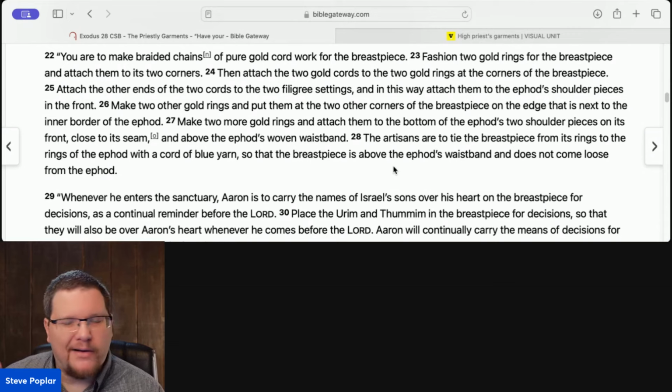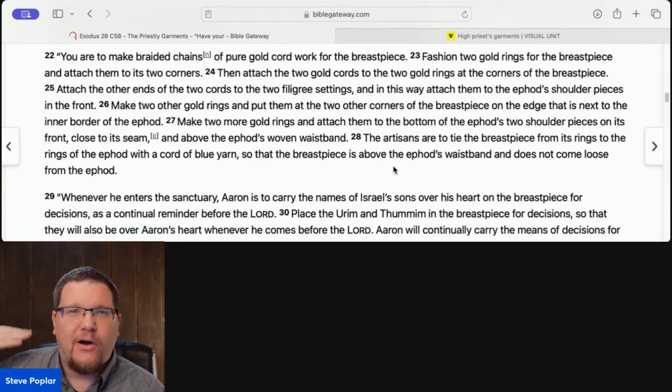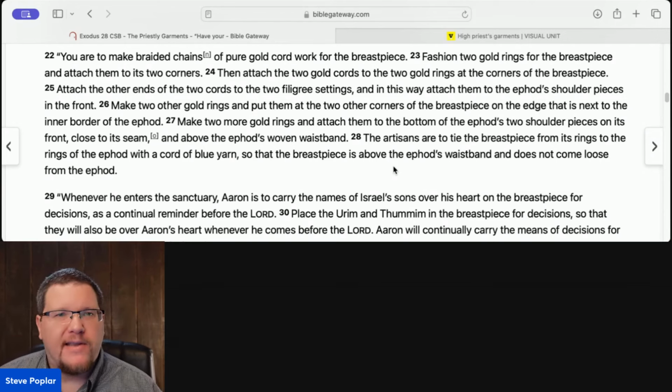Oftentimes we forget what's on our breastplate. We forget what's on our shoulders. We forget that we have a responsibility for the people around us.